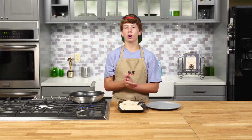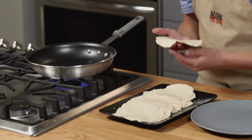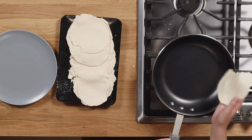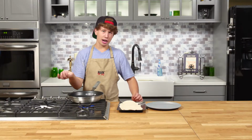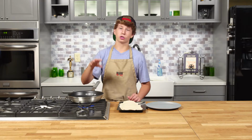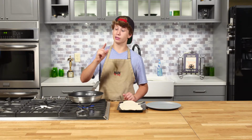I went ahead and formed all the masa into tortillas, and right here we have a hot pan over high heat. Just throw it down in there, just let it cook. So maybe a minute and a half on each side. Just let it cook till it's brown, there's some black spots, and sometimes it'll puff up, and that's when you know it's done.